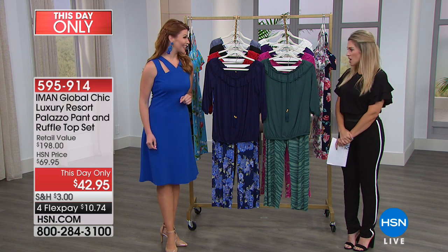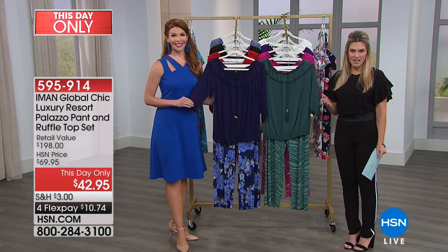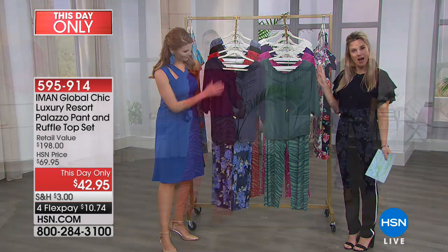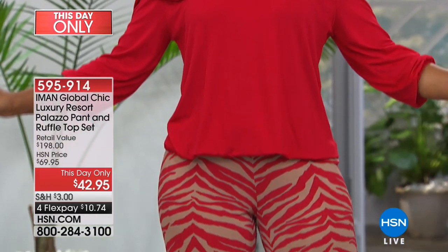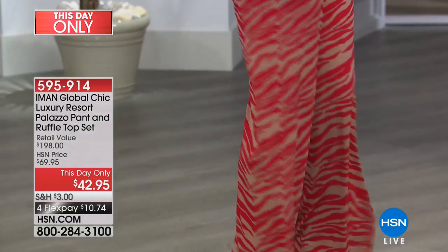So we're going to kick it off with a two-piece set from Iman. This is her Global Chic Luxury Resort line, and it is a palazzo pant with a beautiful ruffle top. If you know anything about Iman, she is the world's number one supermodel, arguably the most beautiful woman in the world. And this value is incredible. It's a $200 two-piece set that we have for $10.74, in extra small through 3X.